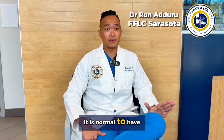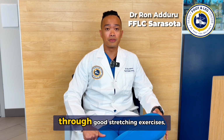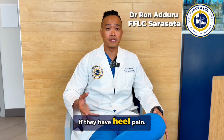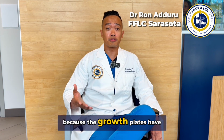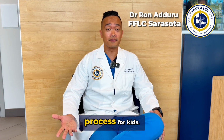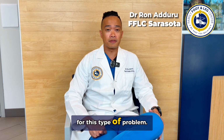It is normal to have some sort of developmental delay, but as podiatrists, we can guide the kid to support deformity correction through good stretching exercises, supportive shoe gear, a more supportive orthotic, and possibly heel cups if they have heel pain. In terms of heel pain, it's mostly normal because the growth plates have to fuse and connect to the bones fully, and basically the cartilage turns into bone. That is a painful process for kids. You could use an over-the-counter anti-inflammatory as needed, apply ice, and put them in a supportive orthotic for this type of problem.